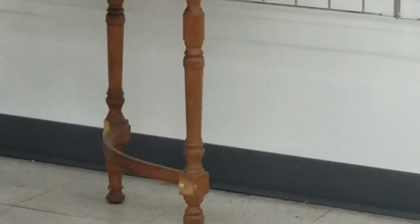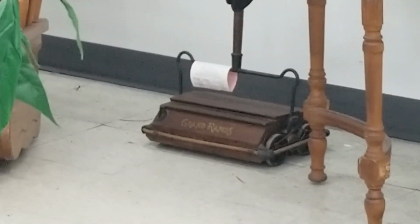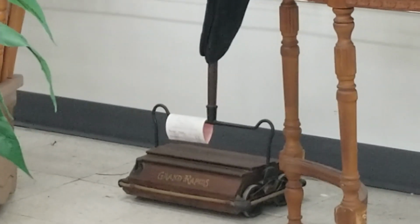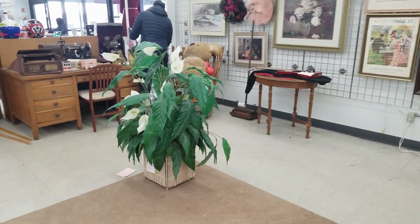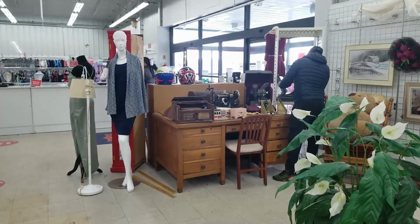I'm not going to get that, but I went to an auction one time and bought one. Sorry, I'm zoomed in. I can't figure it out. I got rid of the stick because it was too big, but I can't remember what I got for the little sweeper. Looked just like that guy. Vintage floor sweeper. That one says Grand Rapids on it. I think mine did too. Bunch of vintage stuff over there.